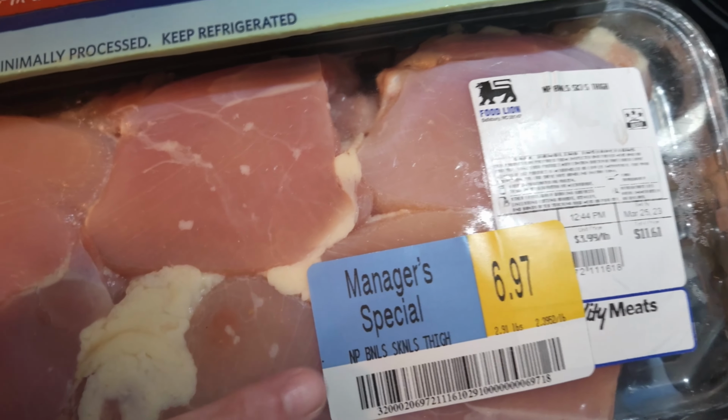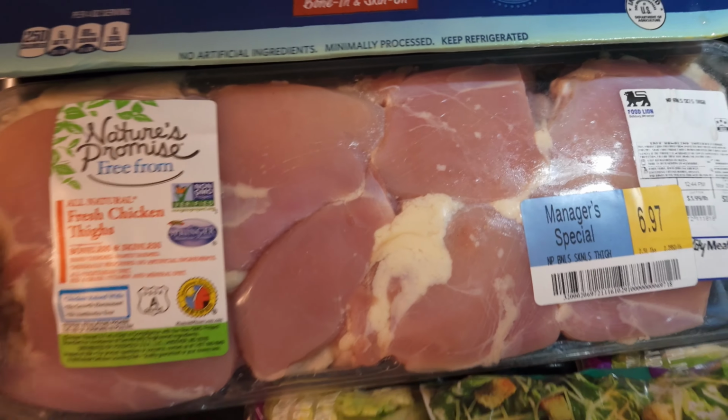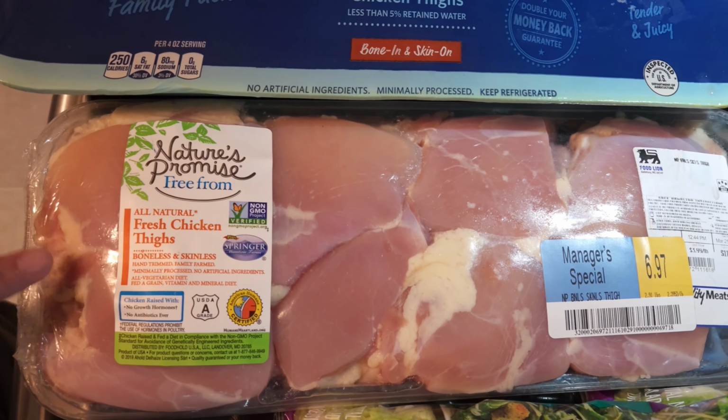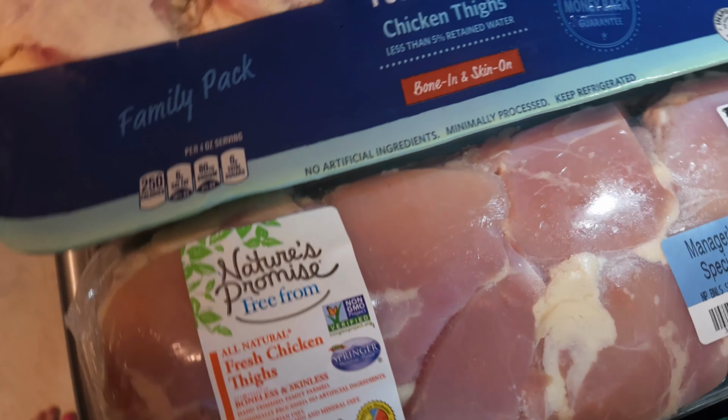Here is the boneless, skinless chicken thighs on sale for $6.97. And that's definitely easily enough for 2 meals. Nice big pack. And whenever I saw that on sale, I went ahead and got it also. That way we'd have plenty of chicken in the freezer.